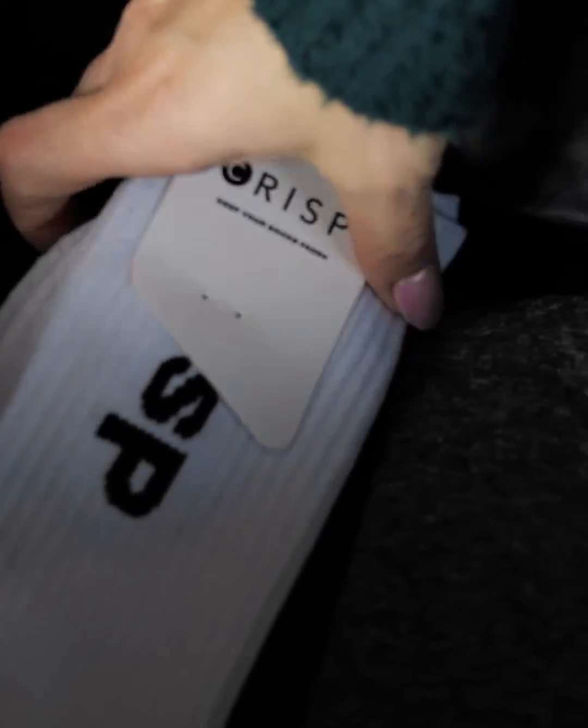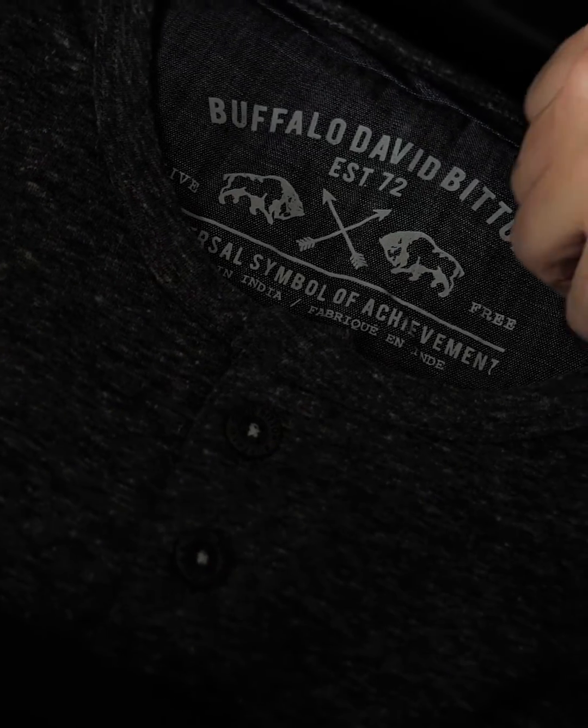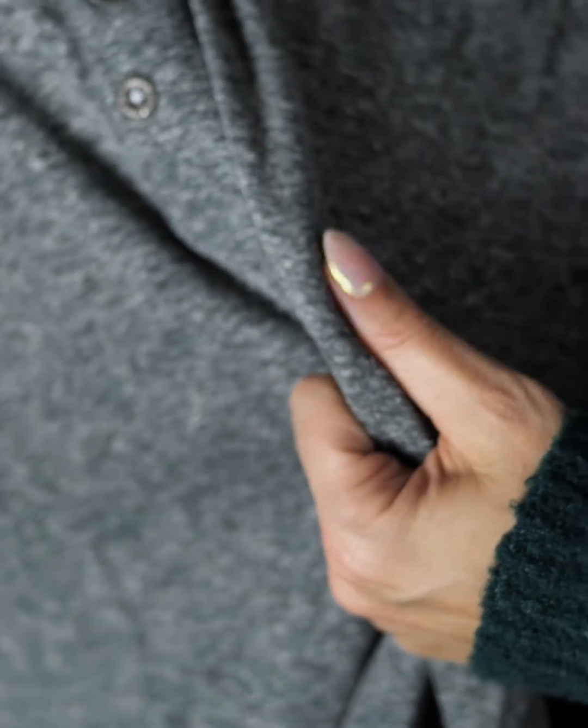Can't go wrong with some white socks. And from Crisp, okay. Very nice, a Buffalo Henley. I'm loving his box. This is so soft.